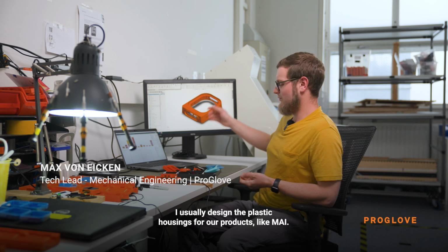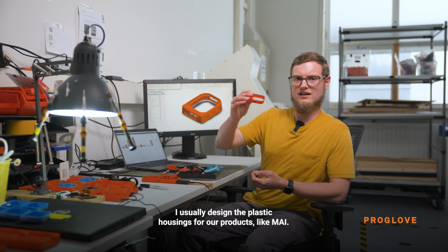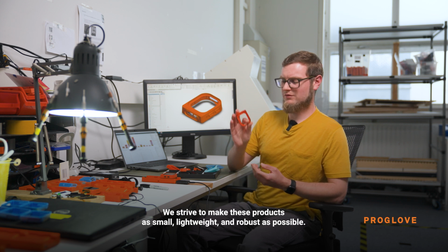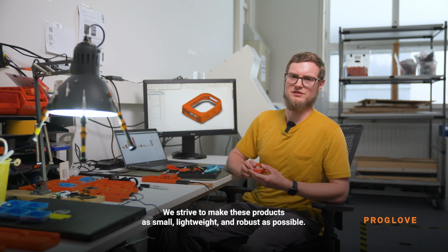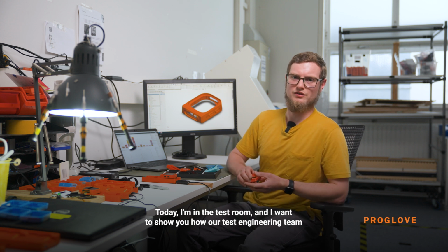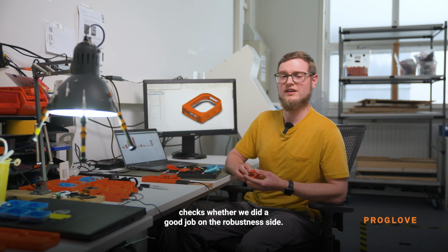I'm the mechanical engineering tech lead here at ProGlove, and I usually design the plastic housing for our products like MAI. And we strive to make this product as small and as lightweight and robust as possible. And today I'm in the test room and want to show you how our test engineering team actually tests if we did a good job on the robustness side.